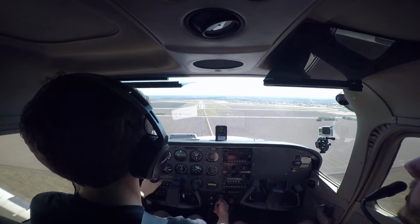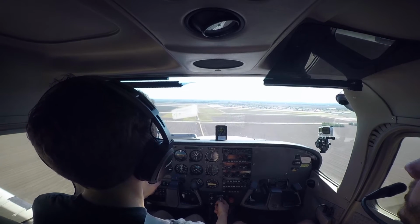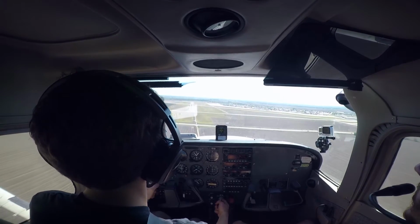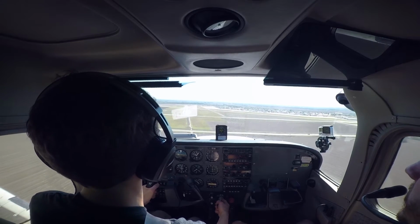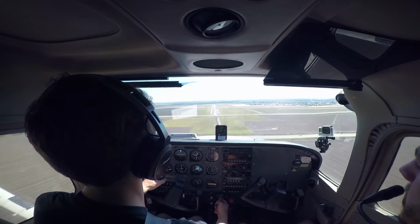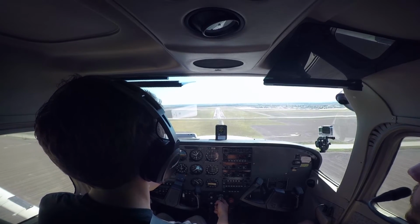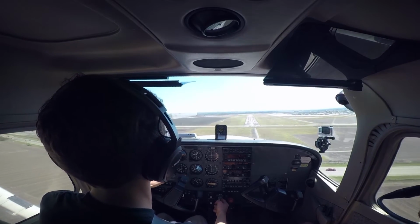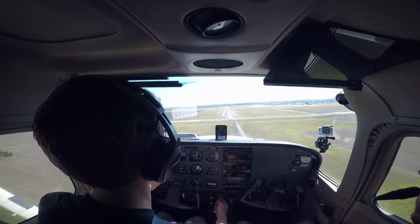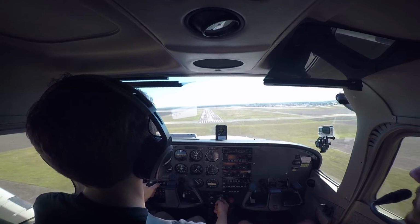We're fast and we're high. Could slip it if you wanted to. That would be the wrong rudder. You always put your aileron into the wind. So it would be full right aileron, full left rudder. I don't really think it's necessary at the moment. Well, that's what you want to do when you slip it, is create all that drag. Right.